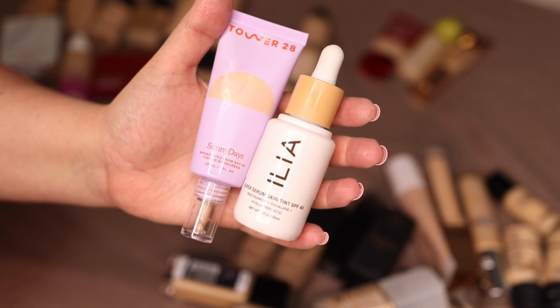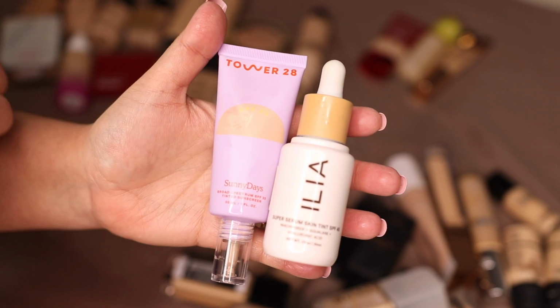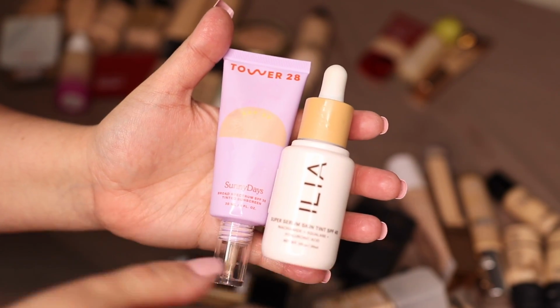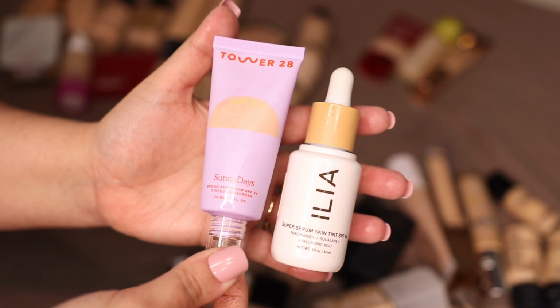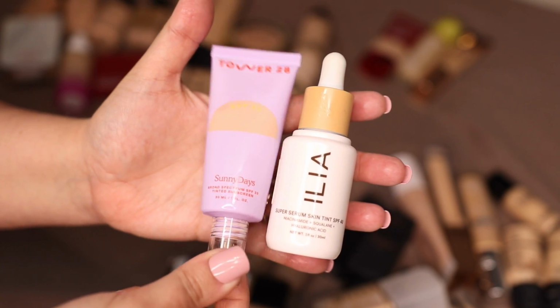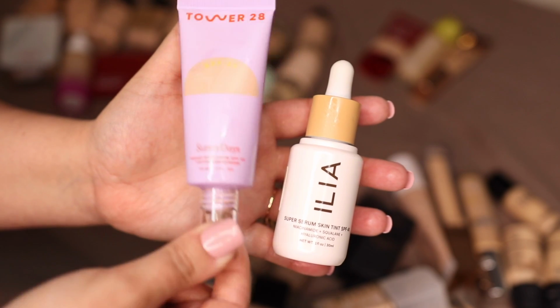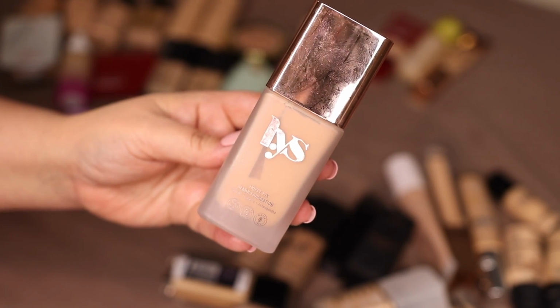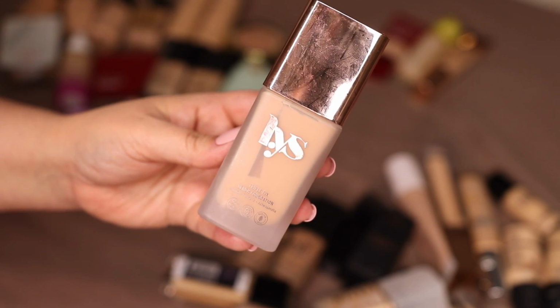Forgot to say the names: Tower 28 Sunny Days Tinted Sunscreen and the Ilia Super Serum Skin Tint. I remember the Tower 28 one coming out right before the holidays, and I was like, this would be great for summer. Of course, I'm keeping my LYS Triple Fix Serum Foundation, one of my all-time favorites in my collection.